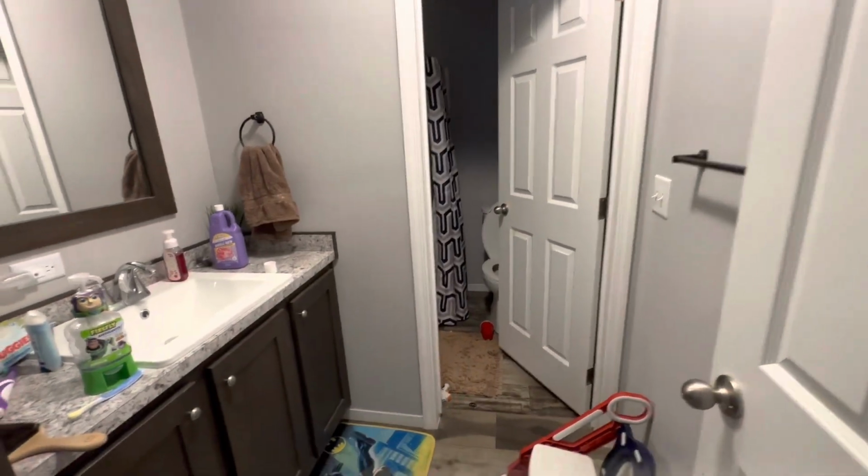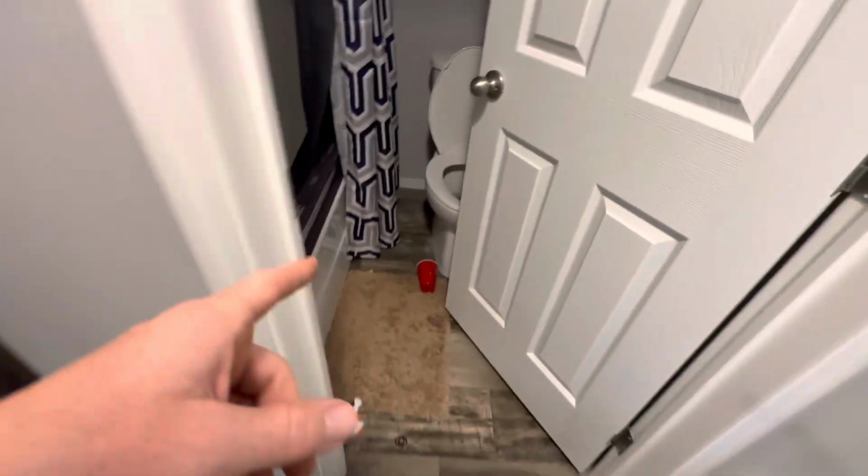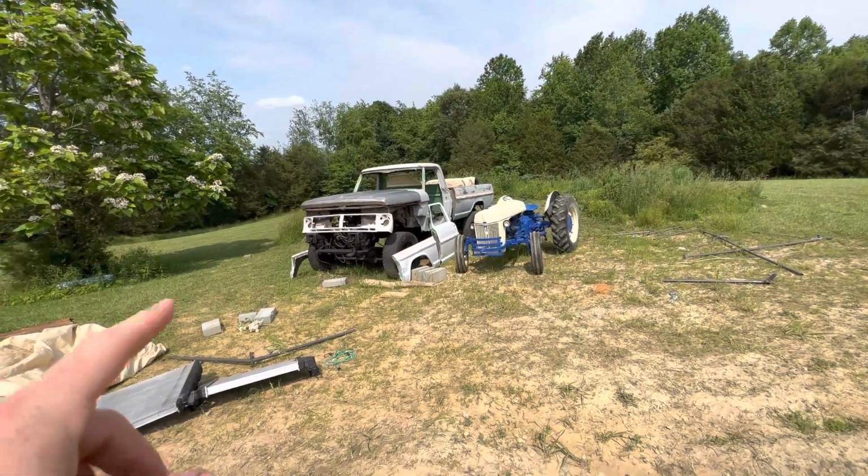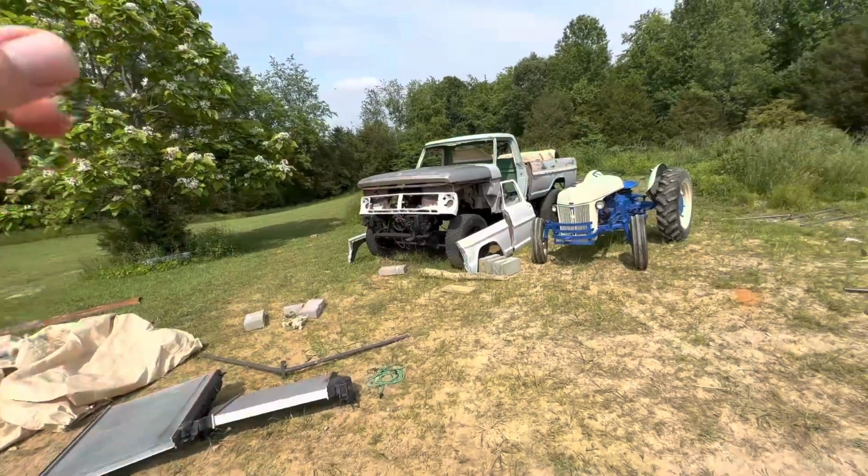And last but not least, their own bathroom. Plenty of storage. Doesn't have the dual sink like the last house, but that's all good. And we still got to put some things up. But while one's taking a shower, using the bathroom or something, the other can be sitting there getting ready. So works out great. Just in this video where we started, right back at this truck.